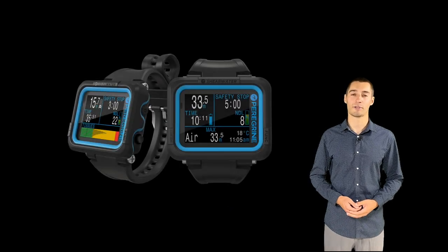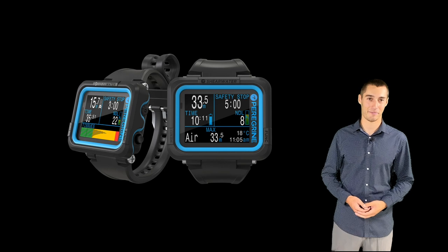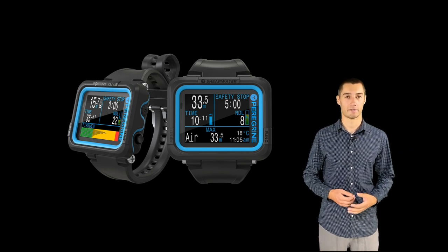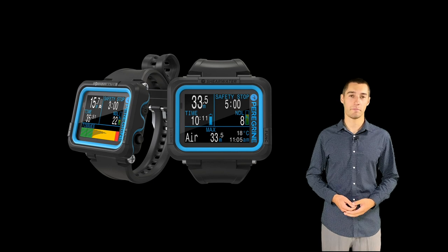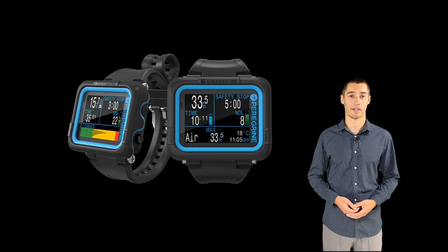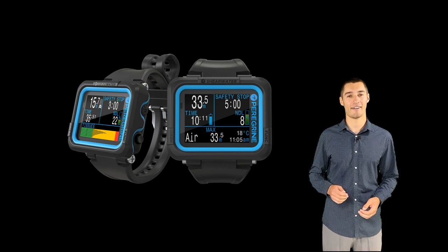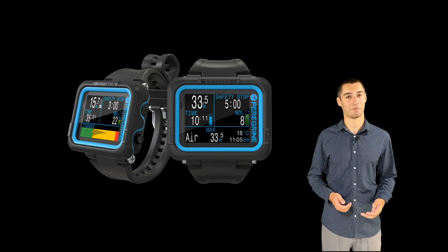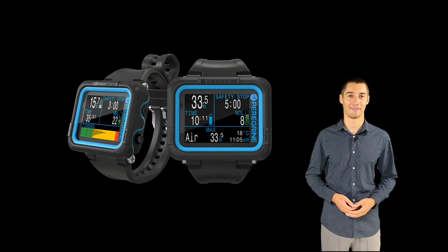Now, let's talk about some of those cool features that I mentioned earlier. The first thing you notice is that big, bright display. It's actually the same display that we used in the Perdix, but this time we managed to make the PEREGRINE even thinner. In fact, it's only 25 millimeters thick. Still, we managed to pack in something new, and I think you're gonna like it.